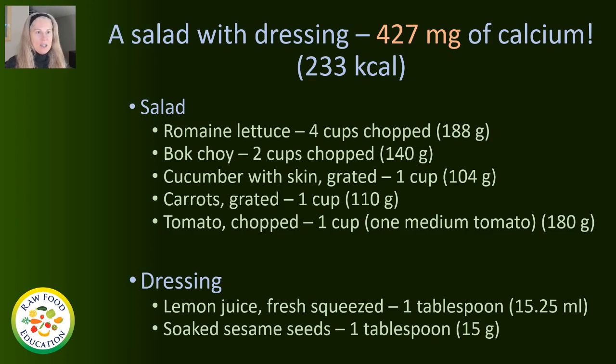Now, it's very interesting to see the nutrient content of individual foods, but how much calcium do we find in foods when they're eaten together? Here we have an example of a medium-sized salad, not the huge type that Dr. Rick and I usually talk about. It's got 4 cups of romaine lettuce, 2 cups of bok choy, 1 cup of grated cucumber, 1 cup of grated carrots, and 1 cup of chopped tomato. And we have a simple dressing that's made up of 1 tablespoon of soaked sesame seeds and a tablespoon of fresh squeezed lemon juice.